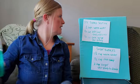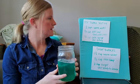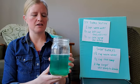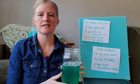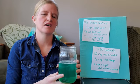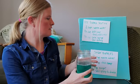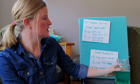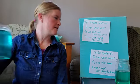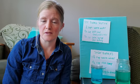So the first one is using dish soap, water, and liquid corn syrup. And it made a pretty good bubble solution. I think that with this recipe the bubbles are a little bit more durable, so it might be a great one for outside on a windy day. The second one, if you don't have the corn syrup, you can use just sugar. And so I made some of that as well, and it actually works really great as well.